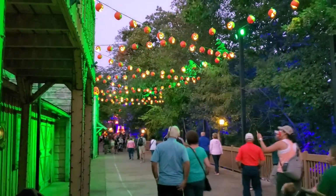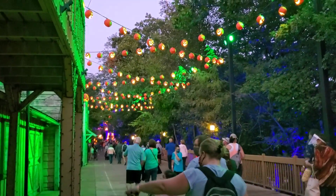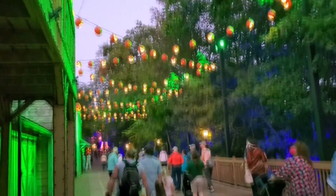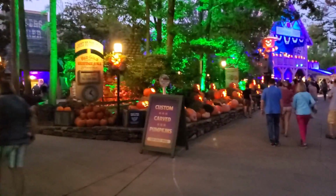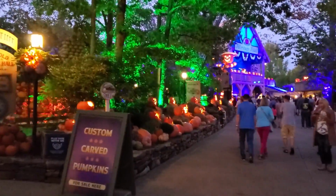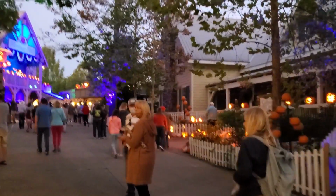So as the sun begins to fall, you can see the lights begin to come up and the colors. And yeah, they're definitely making this really nice. Lots of greens and purples. This will give you a little bit of an idea now. It's not even fully dark yet, but you can see how everything is lit up and glowing. This is definitely bigger than in the past.